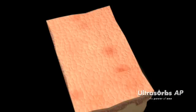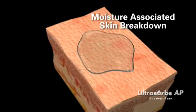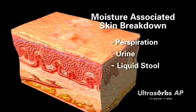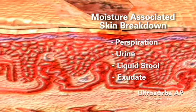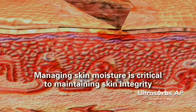A major contributing factor of chronic wounds is prolonged exposure to moisture. When skin is exposed to moisture-based irritants, such as perspiration, urine, liquid stool, and exudate, the irritants penetrate the skin and cause skin inflammation. This can lead to cracking of the skin and ultimately skin erosion. Managing skin moisture is a critical factor in maintaining skin integrity.